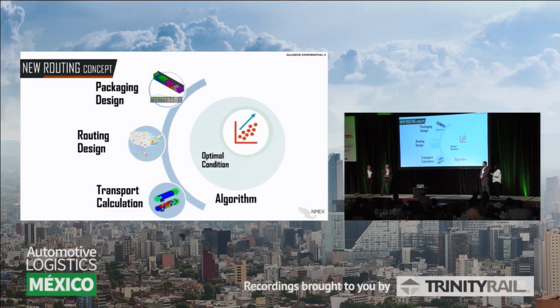The next one was drawing design. In this part, we are really focused on automating, because in a semi-automated condition we can consider all the variables that we need to have the calculation in order to have really high performance planning. And then the next one, transport calculation, was focused on a tool that allows us to calculate the transport, but with some business rules that we need to have on the table.